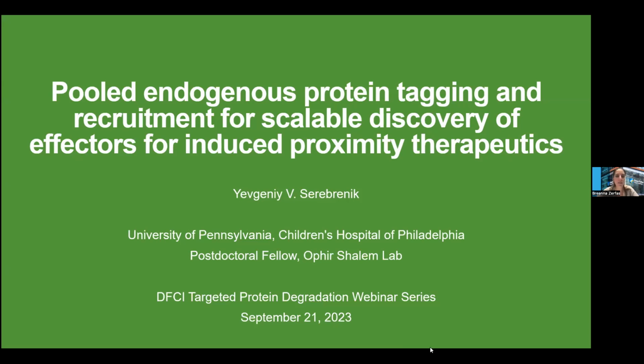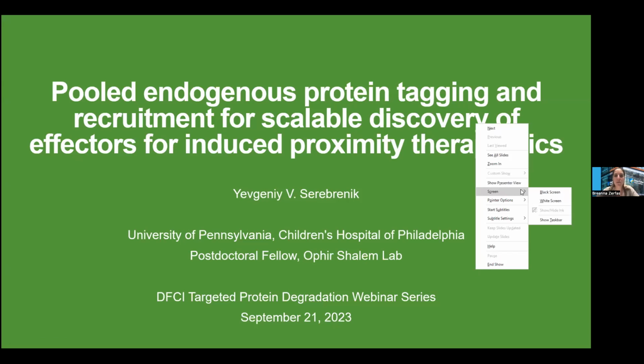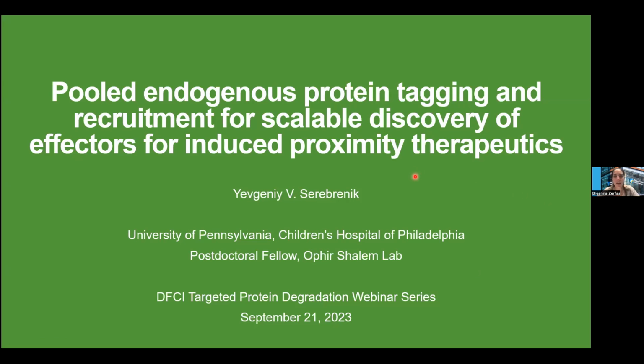So our second talk today is from Jay Serebrenik, who is a postdoctoral fellow in the lab of Dr. Shalom at the University of Pennsylvania and Children's Hospital of Philadelphia. And it's in this postdoc work where he's been able to develop a high throughput approach for direct manipulation and visualization of endogenous protein, which they have called scalable pooled targeting with a ligandable tag at endogenous sites, also known as SPOTLIGHTS. So Jay's used SPOTLIGHTS to study endogenous proteins capable of degrading various targets upon induced proximity, as well as different protein quality control responses.